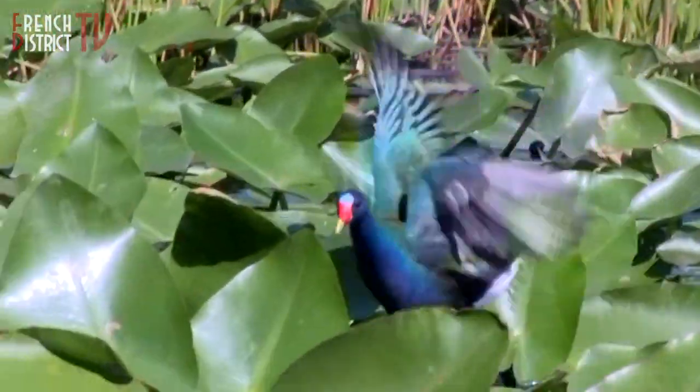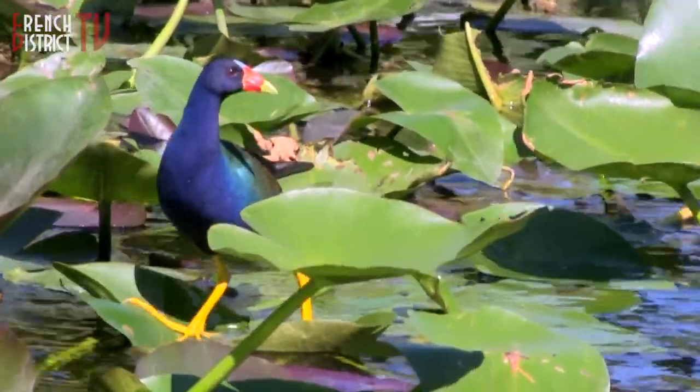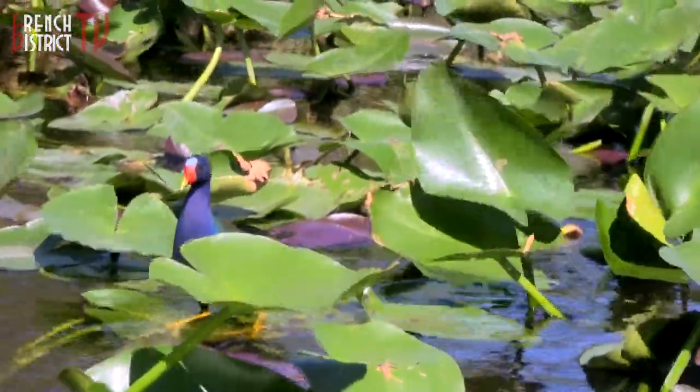Look over here on the left, real pretty blue bird, red and yellow beak. That is a purple gallinule. Voted by the National Audubon Society.